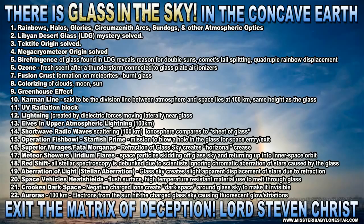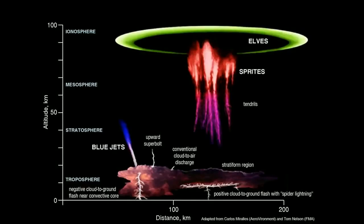Number 13, elves and upper atmospheric lightning. Sprites are called upper atmospheric lightning, and so are elves. Elves are the top of the sprites, and they taper off. They stop. They create this plume at 100 kilometers. That's the height of the glass sky.